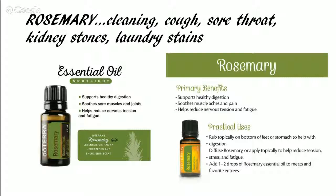All right, so we are on to rosemary. I love, love, love the smell of rosemary. It is a great oil for cleaning, for coughs and sore throat, kidney stones, and also I love reading that it's great for laundry stains. I actually didn't know that. So apply a couple drops directly to the stain, rub together and wash, and it actually helps quite a bit.